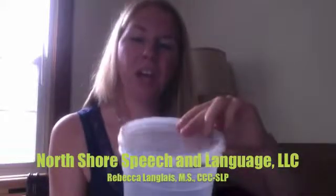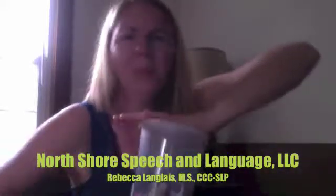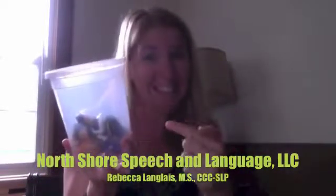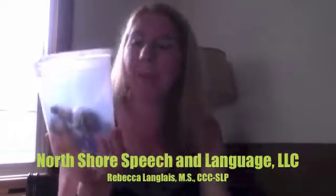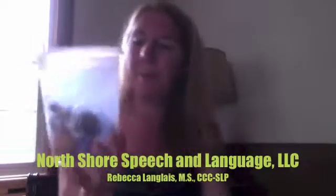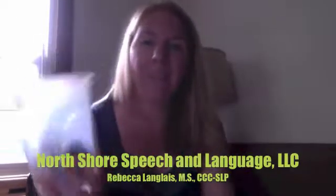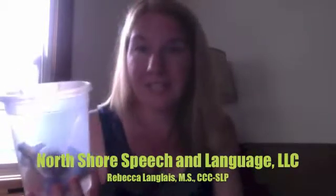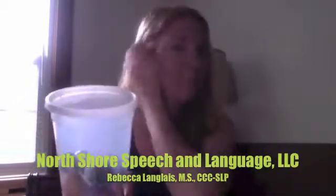And here I have the child help me to push the top on. Push, push, push, push, push, push. In. Mama is in the cup. Daddy is in the cup. Puff is in the cup. As you can see, again, multiple labels, and we are using the same prepositions over and over again.